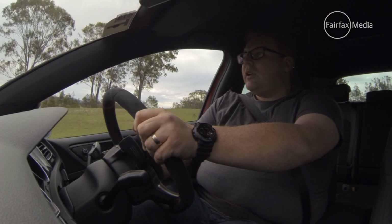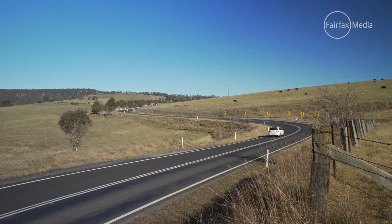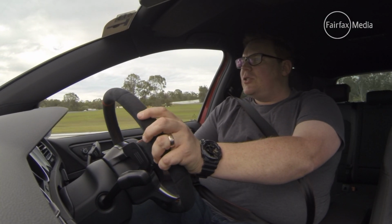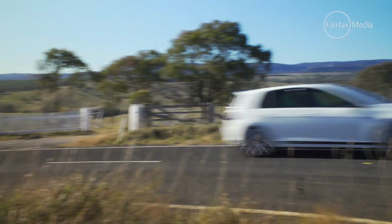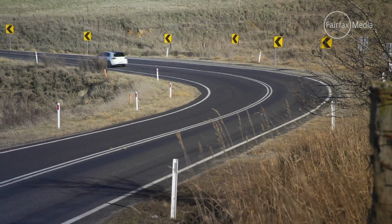Now, this car has a lot in common with the Golf GTI Performance, but there are two major differences. One is that you can get the GTI 40 Years with a manual transmission. None of those cars are in Australia yet. You can currently only get the car with a DSG, but from September, manual models will be available, and that represents a big difference for the brand.